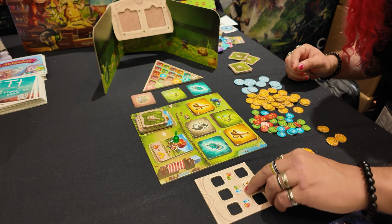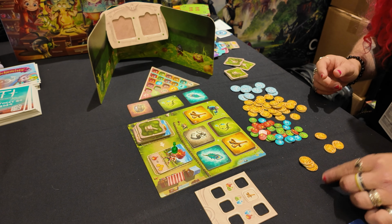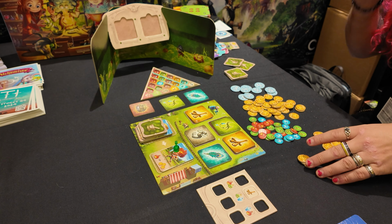The app will check it. If you're right, then you get some extra points. So there's a new layer of scoring added.